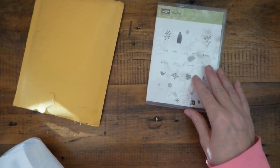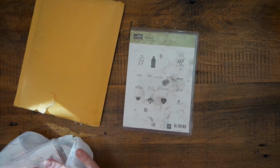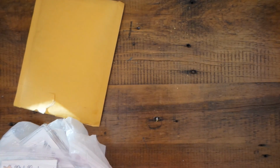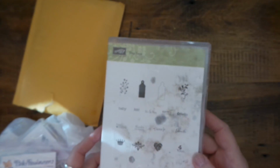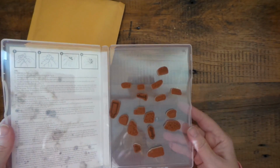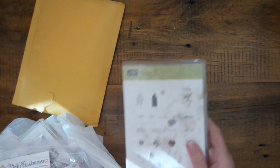And finally, no, not finally. Here is, okay, this somehow got wet, the paper, but it's just fine. There's nothing wrong with the stamps or the box. It just got wetter. Anyways, it's the little tiny takes one. Here they all are. I only used a couple, as you can see. So that one.